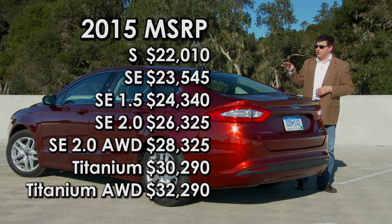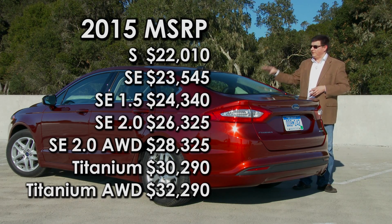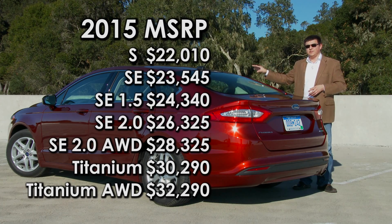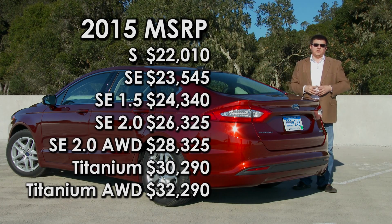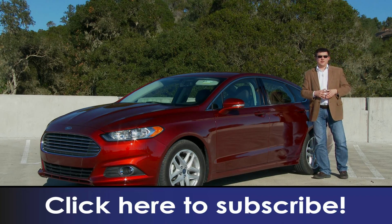$30,290. If you fully load your Titanium up with all those options, all-wheel drive, self-parking, improved leather on the inside, and that touchscreen infotainment system, you'll end up at just under $37,000. The Fusion ends up about $1,200 less than a similarly configured Honda Accord.